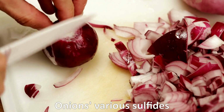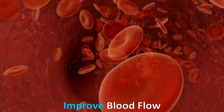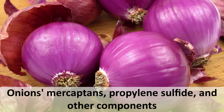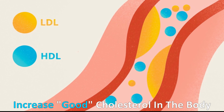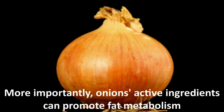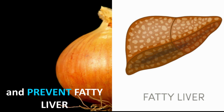Onions' various sulfides can inhibit platelet coagulation, improve blood flow, and eliminate free radicals in the body. Onions' mercaptans, propylene sulfide, and other components lower blood lipids, increase good cholesterol in the body, and prevent arteriosclerosis. More importantly, onions' active ingredients can promote fat metabolism and prevent fatty liver.